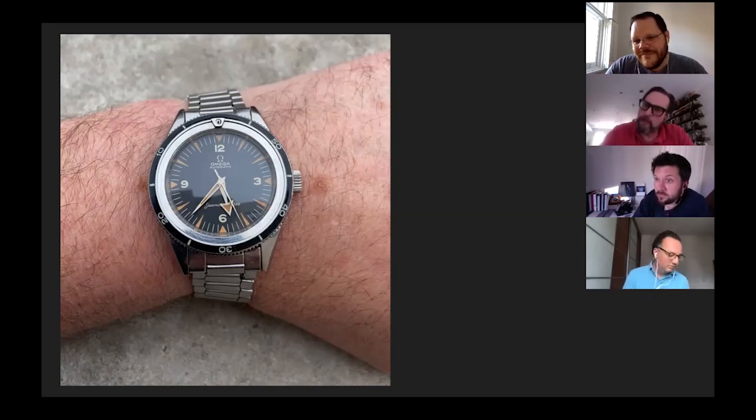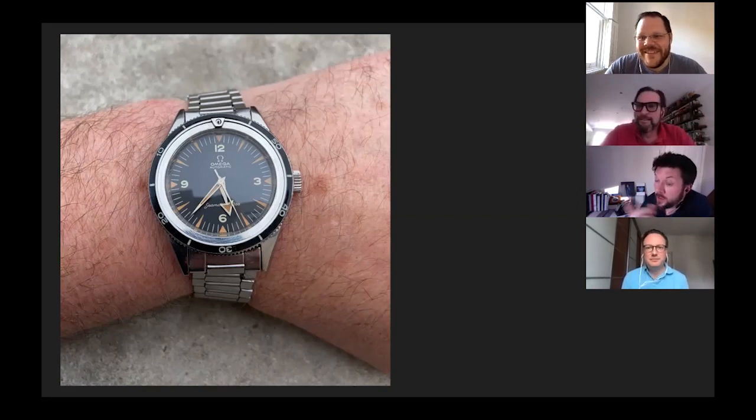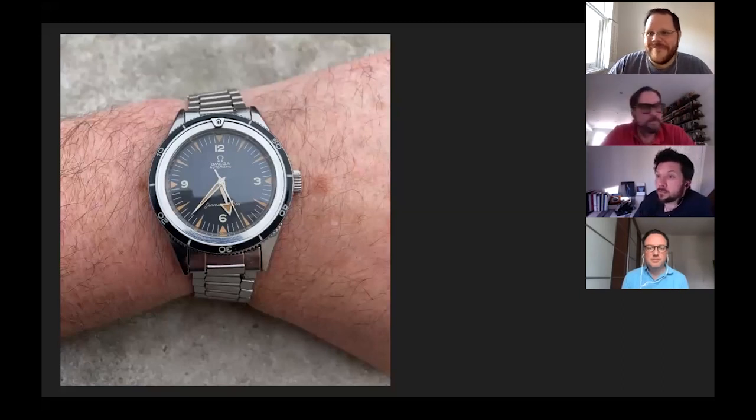I want glowing arrow hands. So he ordered me a set of glowing arrow hands. And I think I have the old hands somewhere in a box. So they're swappable, aren't they? The hand, yeah, because an 861 and a 321 from a handset is the same. From the pinion sizes. The bezel as well, he had to tweak it a little, but it was bigger than it should have been. But he had to pin it a little to get it onto the case, which is fine. It is what it is.